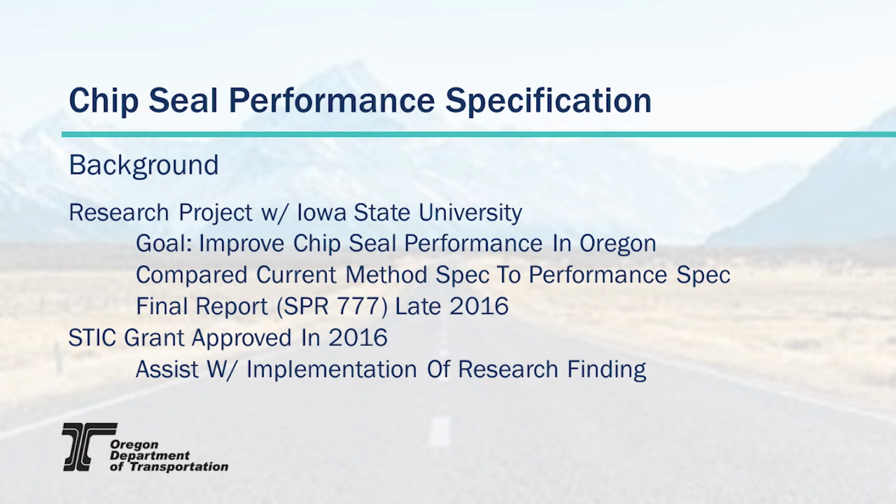I had mentioned this last year at our virtual meeting, but we did have a project where we implemented a performance/warranty specification for our chip seals. So a little bit of background, Iowa State came in 2014, 2015 with a research project with us, working on ways to improve our chip seal performance in Oregon. At the time, we had maybe 2 chip seals that had went kind of sour on us, but overall 98, 99% of our chip seals looked great, but those 2 just stood out and gave the program a black eye, and so that actually helped us get funding for that research project.